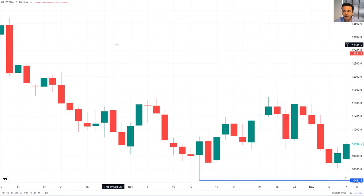We only have to jump forward a couple of months here, and we have bullish divergence. So what we have here, the market in early October was pushing lower. The RSI had gone into oversold. The market rallied, dragging the RSI out of oversold.